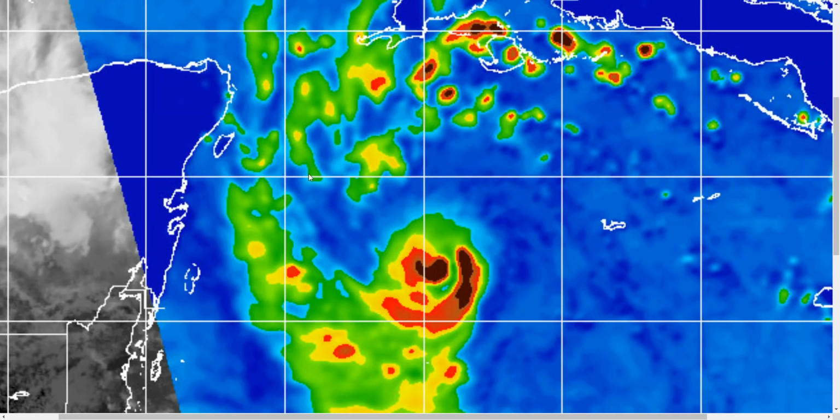If we look at a microwave pass from around the same time as the radar image, it shows that the inner eye, which doesn't show up well because it's so small here, was starting to get surrounded at least 50% around by this larger band to the outside of it. And it's not all the way around, but it's starting to show the kind of structure that could lead to a second eye wall and that eye wall replacement cycle.